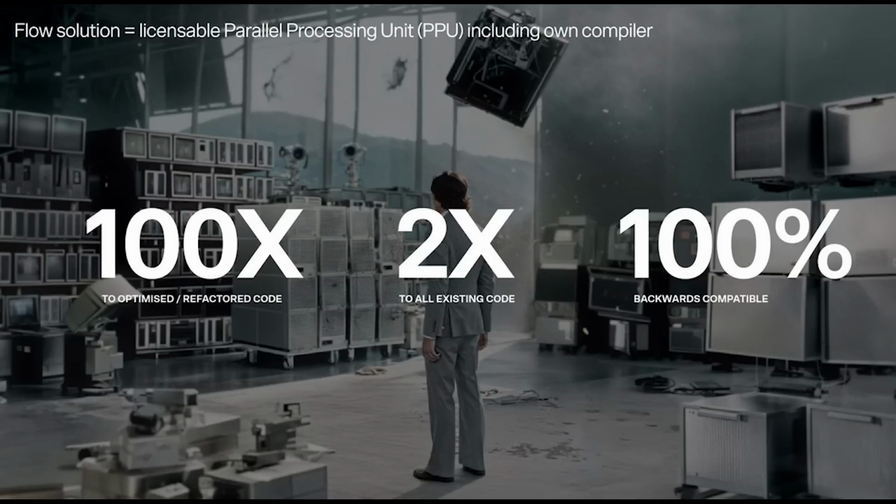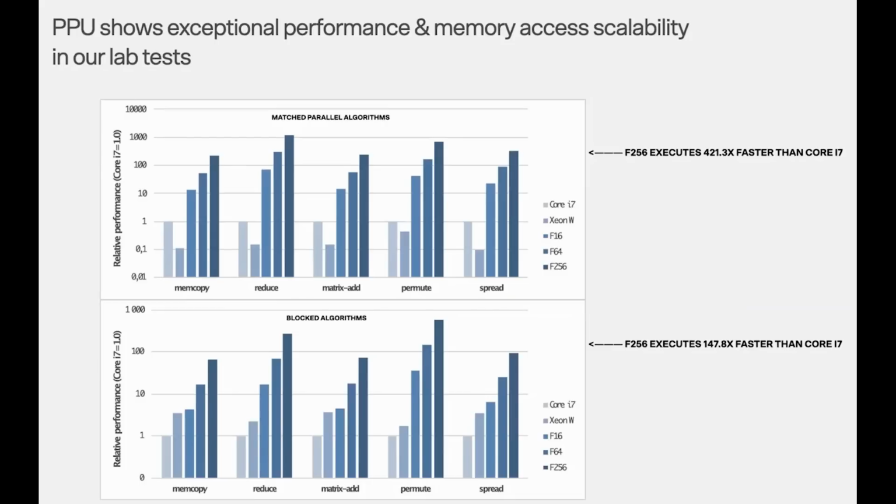So what is this? Well, basically speaking, they have created a new chip, or I guess you could say a processor, known as a PPU, or Parallel Processing Unit. Now, this is kind of similar to what we've seen with things like NPUs and so on, in that it doesn't replace, let's say, a CPU, instead it augments it.